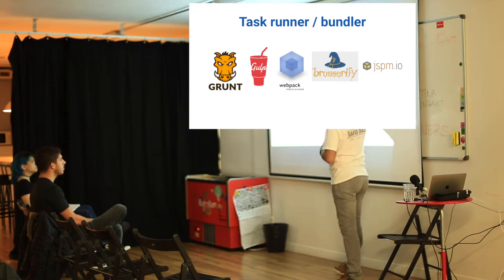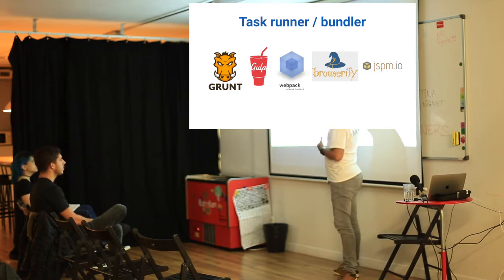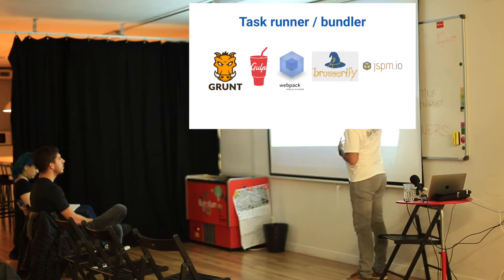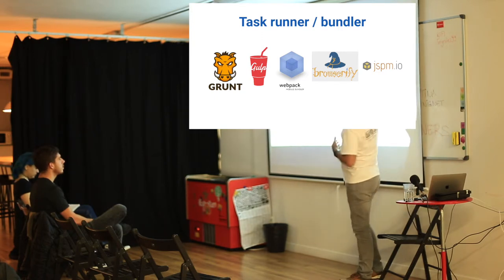So for example, in the case of SCSS, if something changed in that subfolder, for any file, any file that can be in a subfolder with the SCSS extension, I want you to run lint CSS and compile.